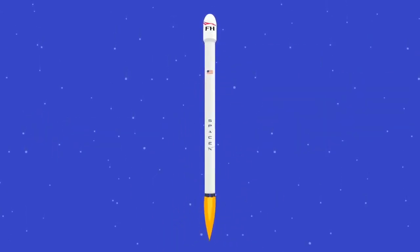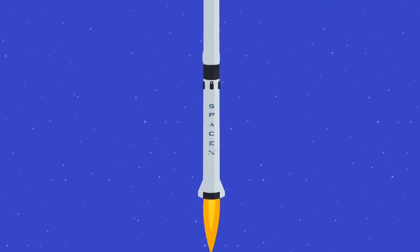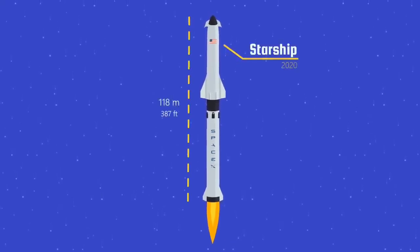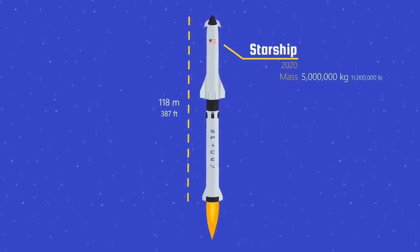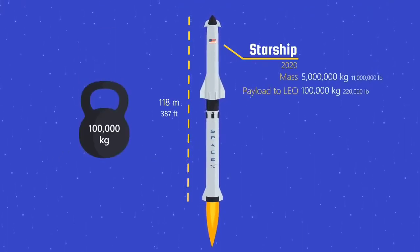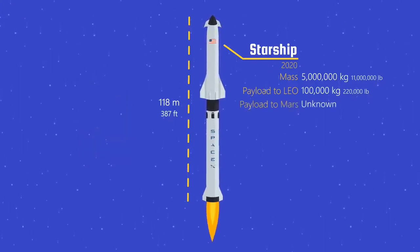SpaceX is currently developing an even bigger and better rocket, the Starship, also known as the Big Fucking Rocket, and for good reason. The rocket stands 118 meters tall. It is estimated the Starship can carry a payload of 100,000 kilograms to low Earth orbit, making it by far the most powerful rocket that has ever been built.